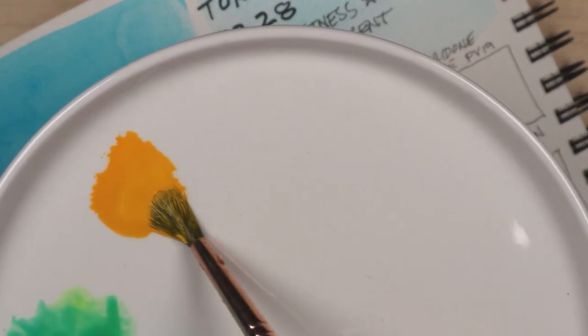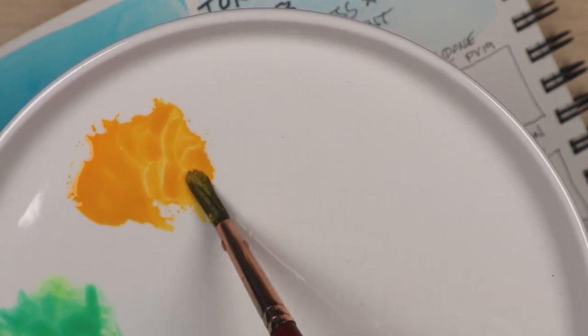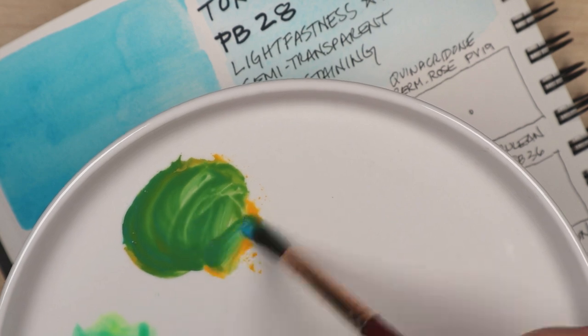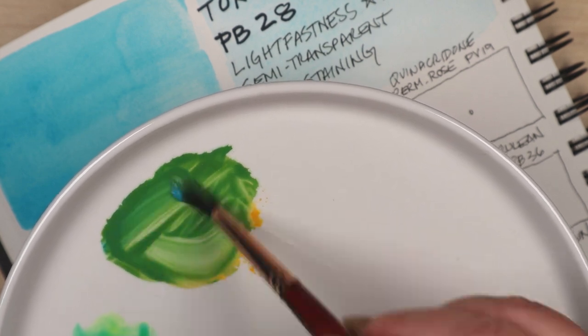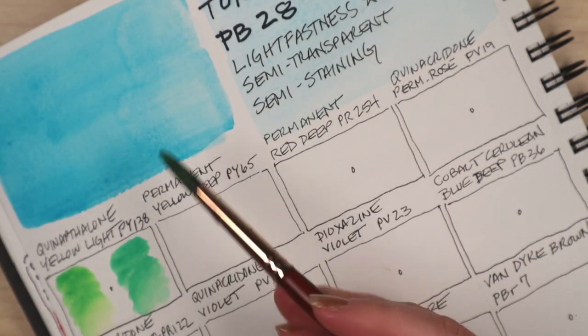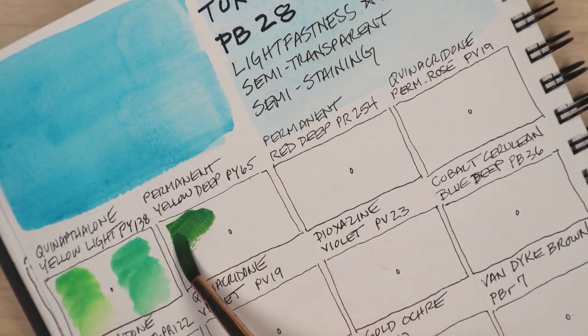This color, cobalt turquoise hue, makes me think of water. Not just any water, but bodies of water. Ponds, lakes, rivers, seas, oceans.